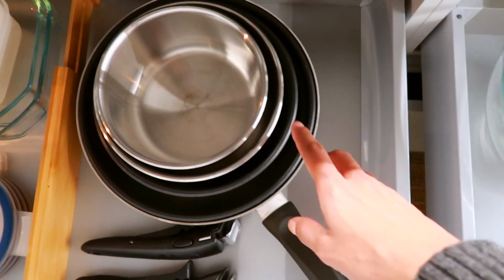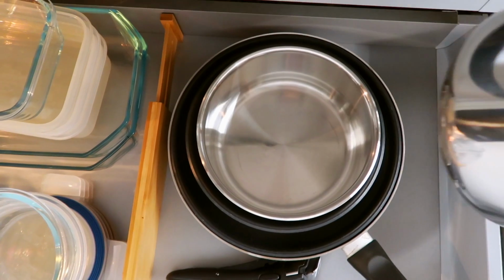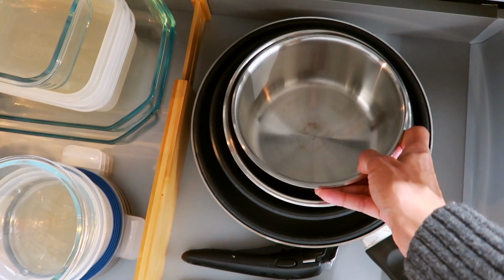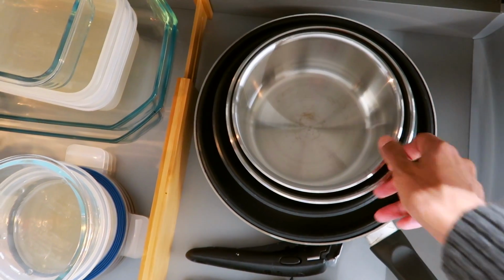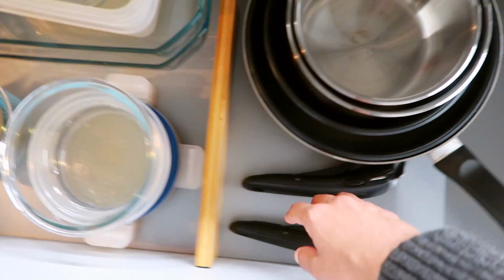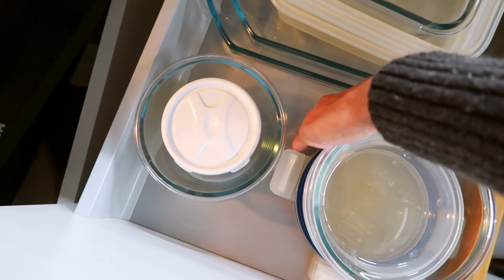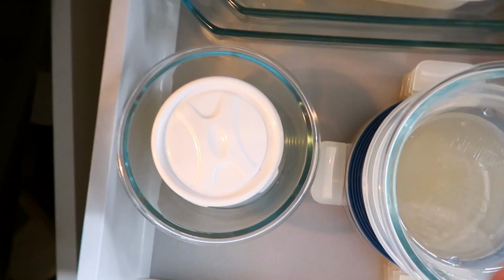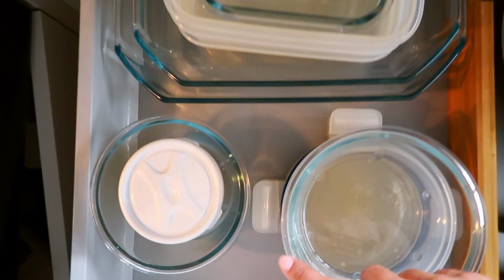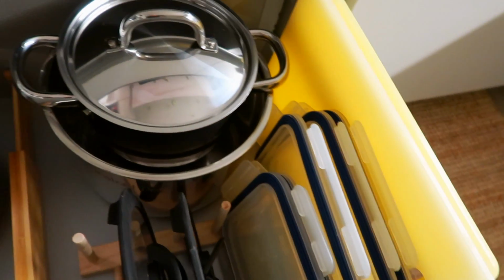I actually bought these pots and pans during last year's Black Friday sale. I got a really good discount on them, and they are extremely practical if you have a small space and you want everything to be organized because they stack and the handles come off. All in all, I am so happy with how everything turned out. Everything now has its own designated place. I can access all of the lids, the pots, the pans, the little appliances. I no longer have random things in these drawers that I don't need.